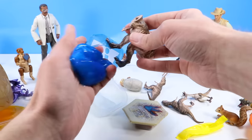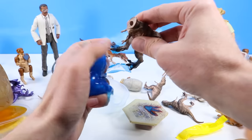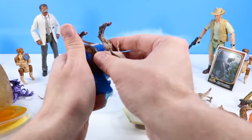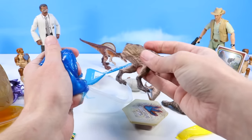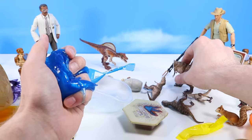And our T-Rex body. I wonder what the third one is. There's three dinosaurs here to look for. Maybe a velociraptor, that would probably make the most sense. Okay, so there's our body of our Rex. Also, nicely detailed, painted, sculpted.